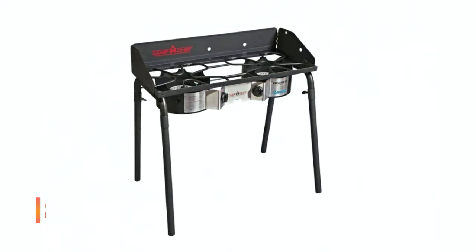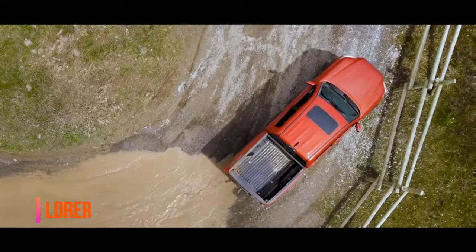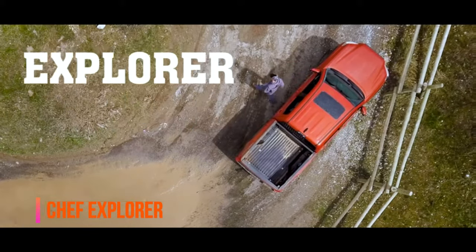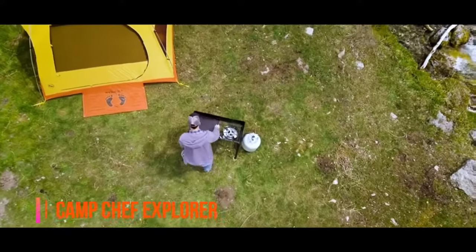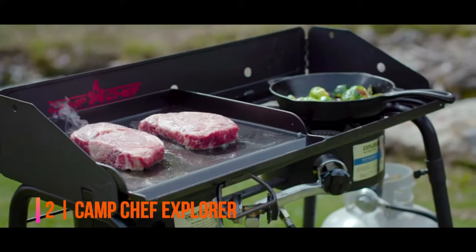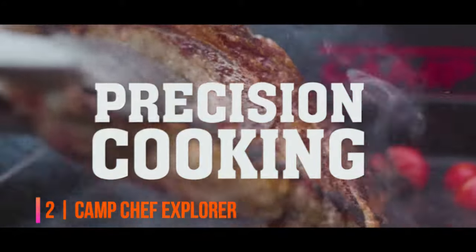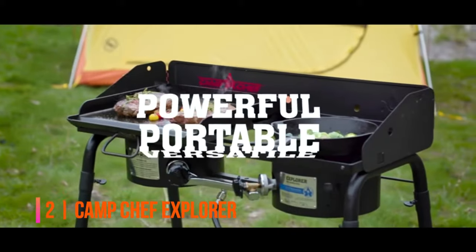In at number 2 on the list is the Camp Chef Explorer. This 2-burner stove is an excellent choice for group car camping trips or fixing up meals outdoors in emergencies. It is a standalone camping stove with a large cooktop space, powerful burners, and solid construction. Although it isn't as portable as other models, this camping stove has the cooking space to make enough food for your entire group. You'll get 60,000 BTUs of heat to make it easy to cook whatever meal you want.